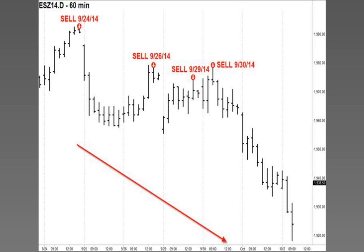Now, these are all daily bars. Here's a 60-minute chart of the E-mini. And look at all the pullbacks that were captured in September, coming up until the end of September when we had that really nice sell-off. This was a 60-minute chart in the E-mini.